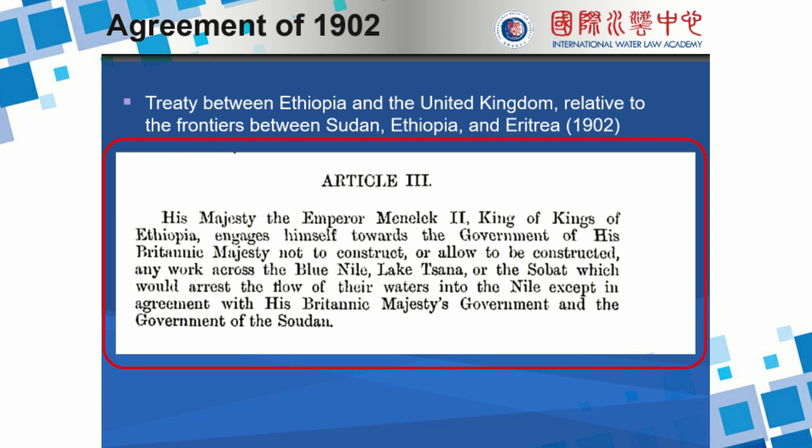And so basically, what does this mean? It means that Ethiopia cannot construct a dam, even on Ethiopian territory, without the consent of the UK. And you could consider the Sudan and Egypt as successor states to the UK. And so in that sense, this could be read as an obligation of Ethiopia to seek the permission of Egypt and the Sudan before constructing something as grand as the Ethiopian Renaissance Dam.